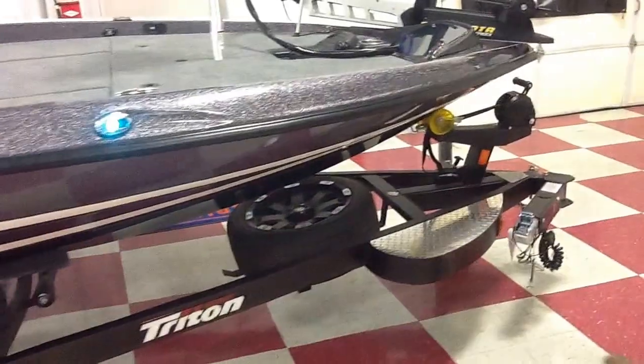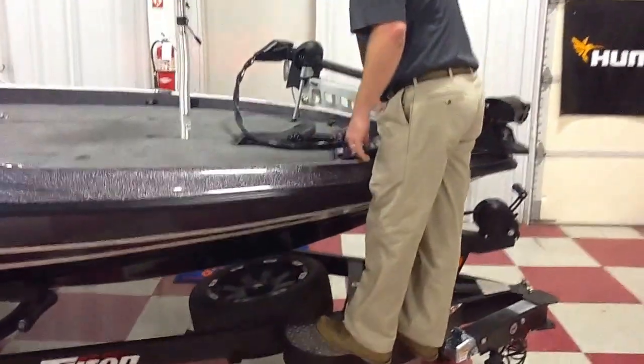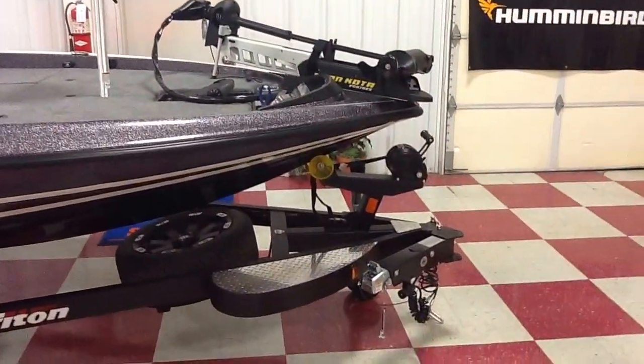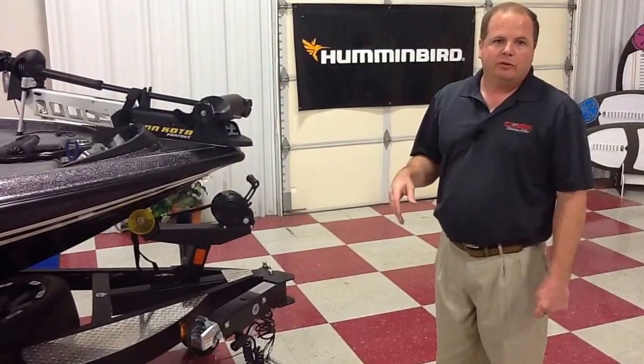One thing that I really like on these boats is this oversized bow step. It makes it very simple to get in and out of the boat. And as you're getting ready for a tournament, you're in and out of the boat quite a bit. A swing tongue on the trailer is standard. And the garage length needed for this boat with the engine down and the tongue swung is 24 foot 2 inches.